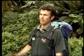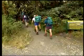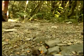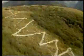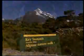So what we do first of all is we take a short walk up this hill here and we're going to get to the Key Summit turn off. Once you put on your light pack, it's time to begin your walk on the well-graded track. On the first day, there's an opportunity to leave your pack on the main track as you take a small detour above the bush line to Key Summit.